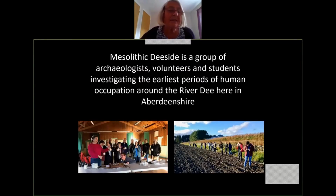So in 2016, Caroline Wickham-Jones was commissioned to write up James Kenworthy's excavations from the 1970s. In doing this, Caroline collated all the previous research and got together with as many people as she could whom she knew had been fieldwalking in Deeside in the interim. And on the back of this, Mesolithic Deeside was set up, primarily to continue with fieldwalking and to add to the picture, to join the dots of the various researches that had been carried out previously into Mesolithic times in Deeside.